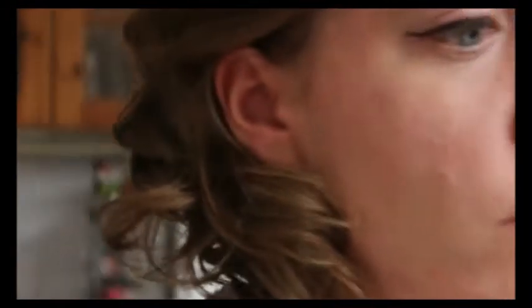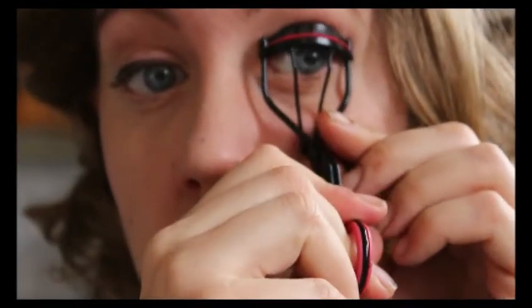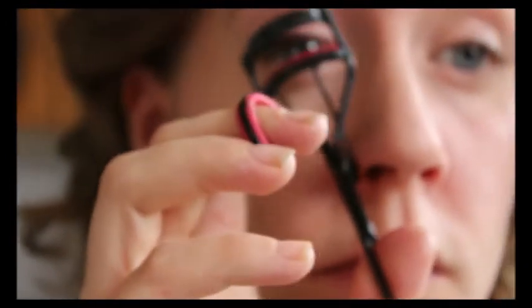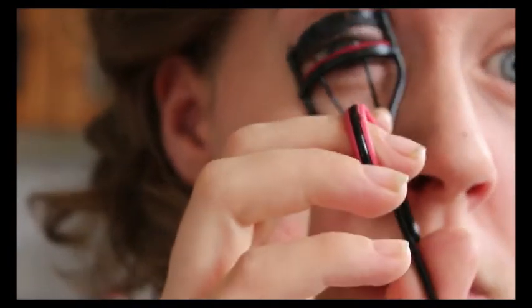So next I'm going in with my best friend, and probably yours if you have a lazy eye. Perhaps even if you're male and have a lazy eye, consider this. Just curl on one side if you're male. You might be able to open up your eye a bit with an eyelash curler. Here I'm just curling in a normal direction for 3 seconds. On my lazy eye I'm curling at an angled fan outwards.